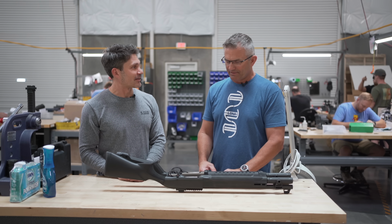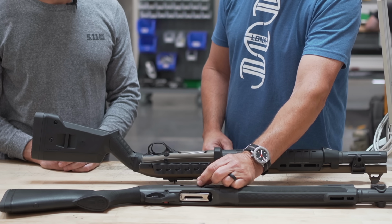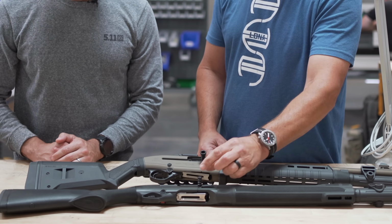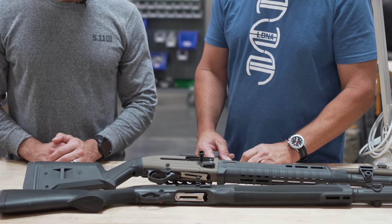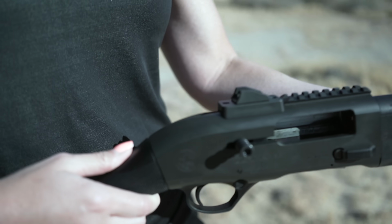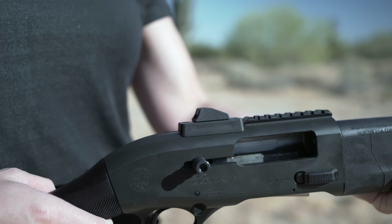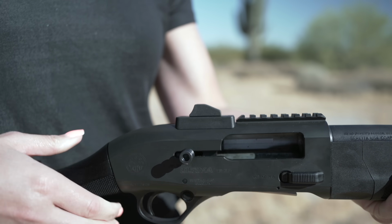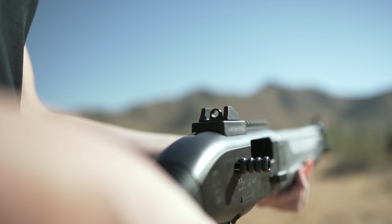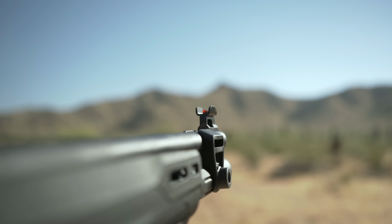Now, there are a few other minor differences that vary from model to model of the 1301 and the A300. The charging handle on there is just as good, if not better, than the one on here. It's a little bit more low profile. I think it is ideal. Their rear sight that they're using on here is actually a lower profile than the one that comes on the 1301. So it does everything it needs to do without being bigger, heavier, clunkier, and all that. And they also did add a fiber optic front sight on the A300 that the 1301 does not come with.